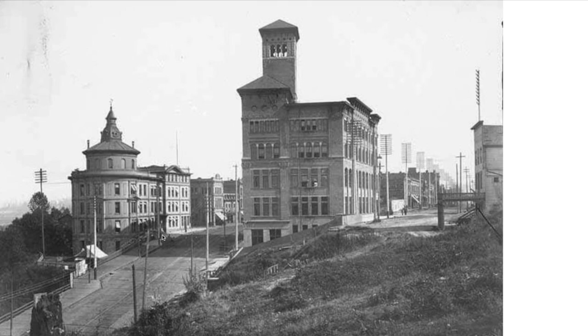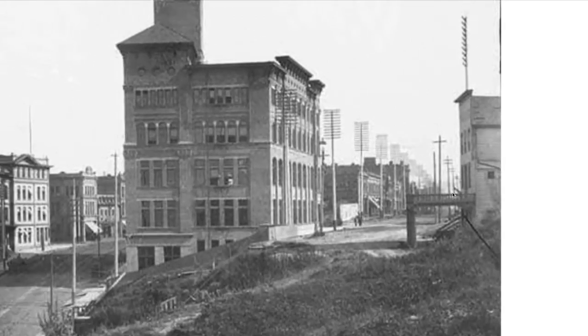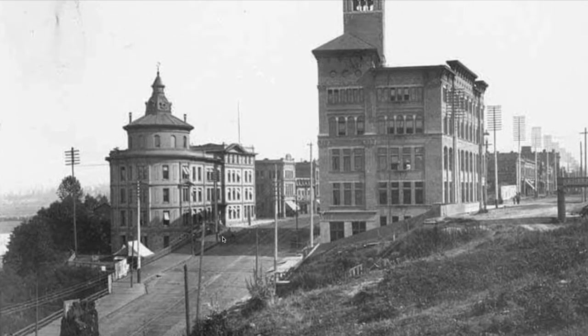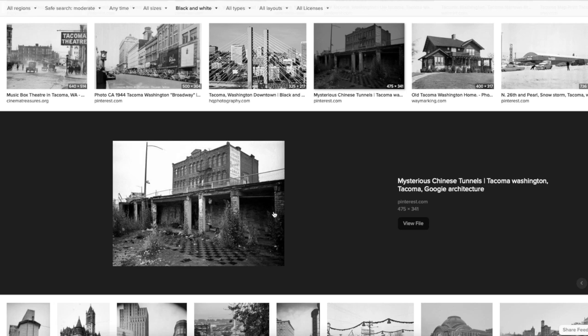Here I think we can see a little ghost of a horse and buggy. I think these are some people here, but the town is in absolute ruins. Busted windows, just unkept and seasoned and old. Tech up here. And then here we have mysterious Chinese tunnels in Tacoma, Washington.